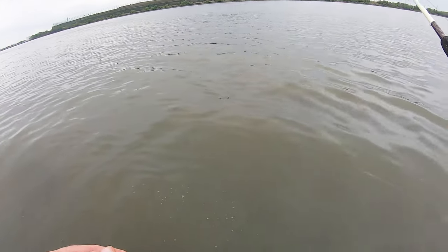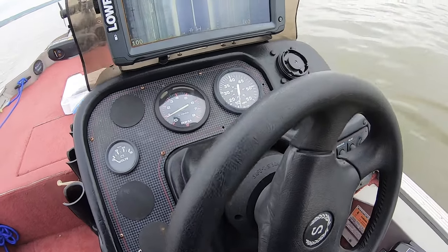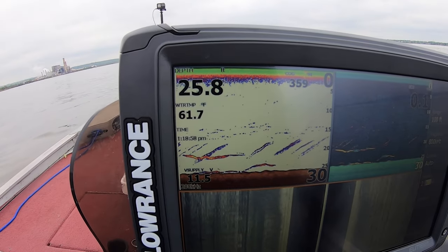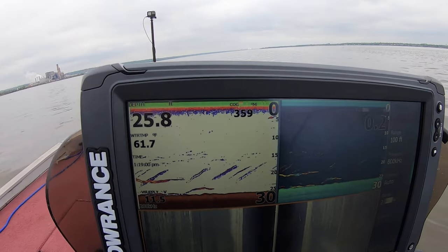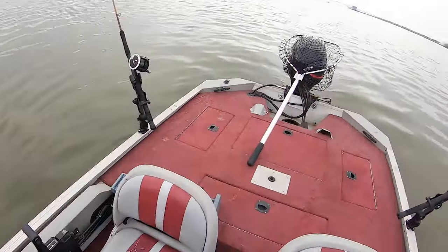All right. Well, as you can see, there is a fish down there. It's pretty much everywhere there. So hopefully we'll get a bite.